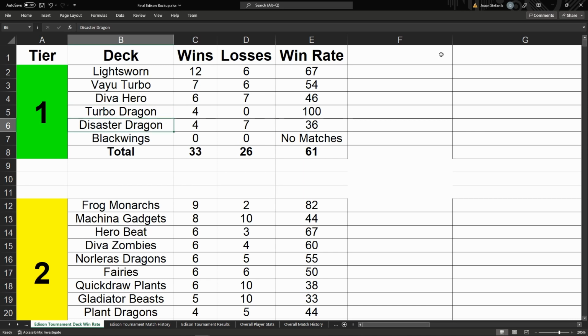Next, we have Disaster Dragon. The deck's okay, it's fallen out a bit with actual Edison competitiveness, and it's represented that here in this tournament. And last, we have Blackwings, which one player picked, which is ironic because it's probably the best deck in Edison, and I don't think he played it at all. He always got it banned, so what are you going to do?